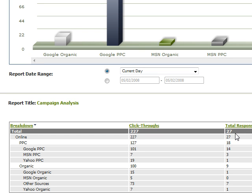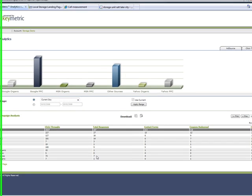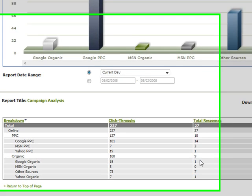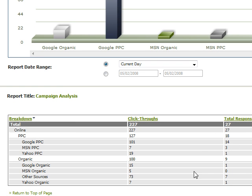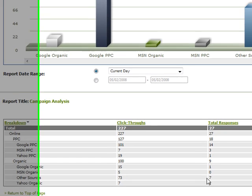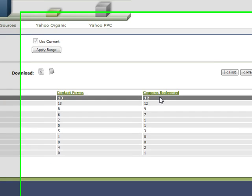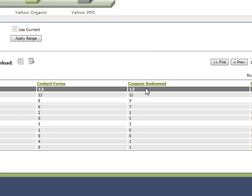So that's where the total responses comes from, and you can see here that Google pay-per-click has given us a majority of our responses, and then next in line would be the other sources column, which would be a lot of the Google Maps and so forth like that. But we have it broken down very scientifically, so we know exactly how many people are responding for each of your efforts. Right here, the coupons redeemed is a very important number because this actually tells us how many people have rented from your efforts.